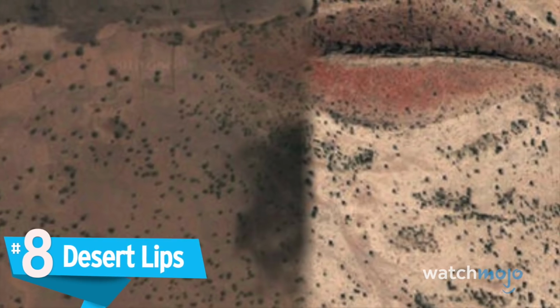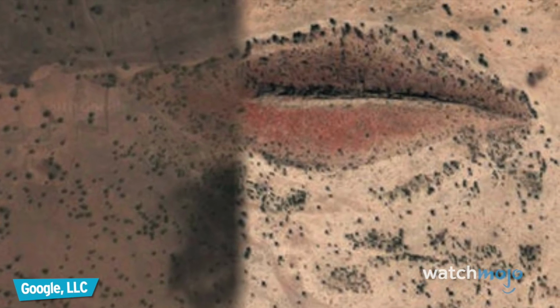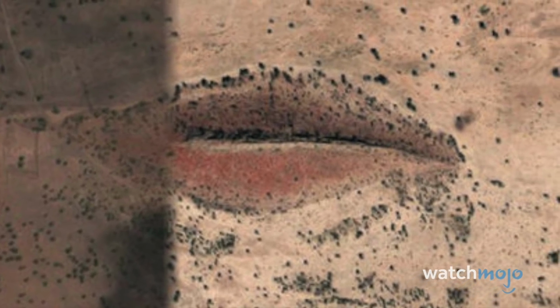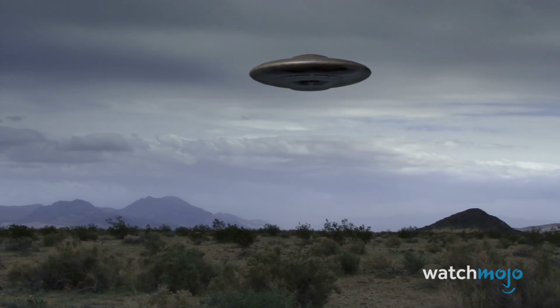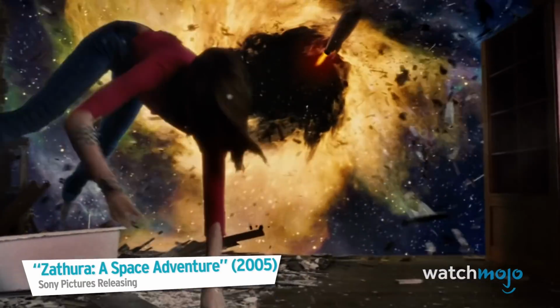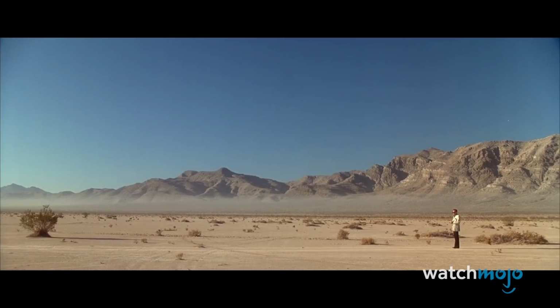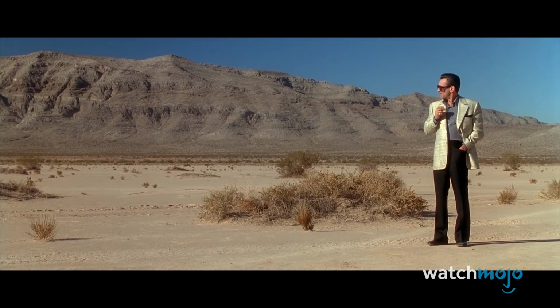Number 8. Desert Lips. Located near the village of Arawala in Sudan is what appears to be a giant pair of lips embedded in the desert floor. Discovered on Google Maps, the lips make for an unsettling image. They've spawned numerous conspiracy theories, many of which were made in jest. Some think it's a UFO, while a more outlandish theory claims that it houses a black hole. As long as the Earth's mouth stays closed, we're safe. Of course, it could also just be a unique hill formation composed of raised sand and a row of trees, but that would just be boring.